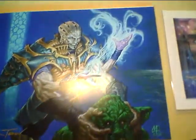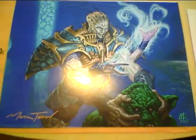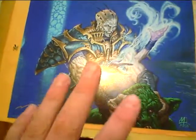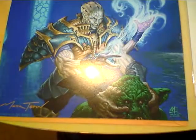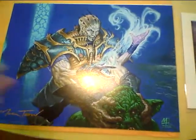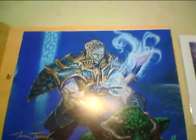And this is Airtie the Corrupted. I'm not sure if it actually says it on there. It doesn't. This is Airtie the Corrupted. This is the first ever Magic card that I purchased online. I purchased a foil copy for around about $10 or $15, way, way back in the day. And I've loved it ever since.